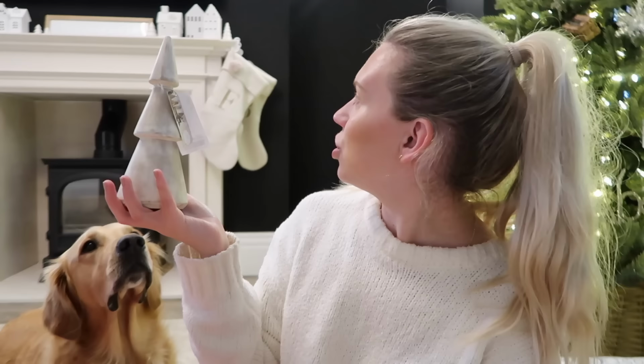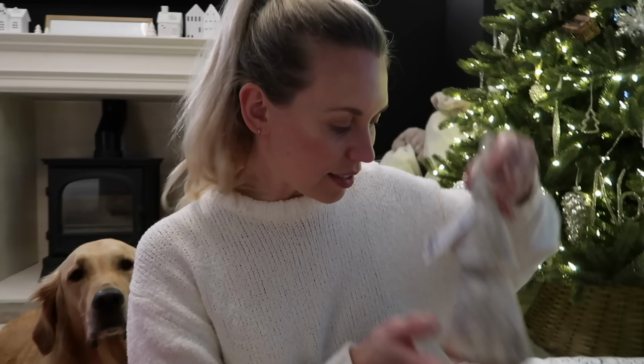I feel like it's always really bad lighting trying to do a haul in the dark, plus this light shining right on my head is not ideal. Anyway, I saw this decoration. I thought it would make a nice addition to, I've got my little villagey scene up there with some trees and houses, but I might pop this in the other room actually. $6.99. They had smaller ones as well, but it's just like a wooden, whitewashed wooden, Scandi looking tree.